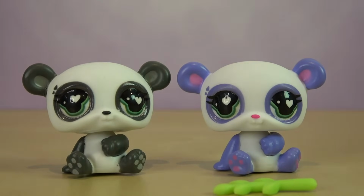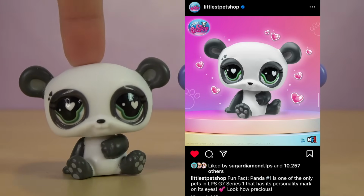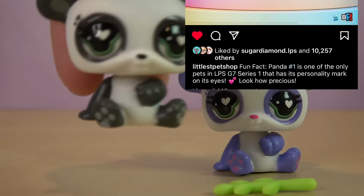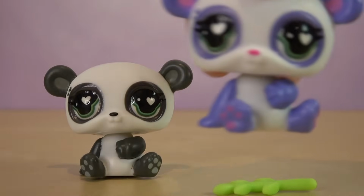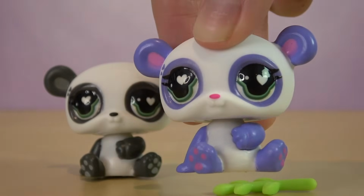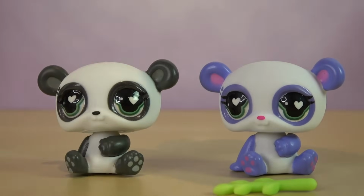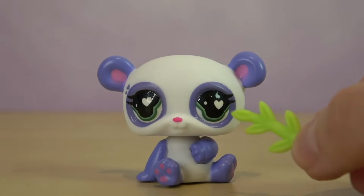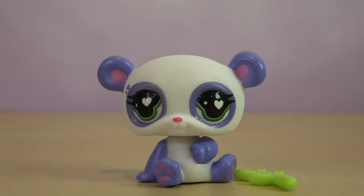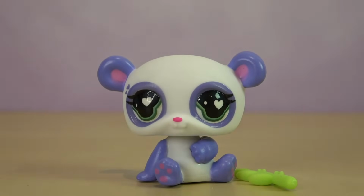Also, what's interesting is that in the promo ads for this panda, it said that this panda is the only LPS to have the heart eye reflection, but this one also has a heart eye reflection. So I'm not sure if they meant just the panda has this mold or just this particular panda. And as expected, its accessory is the bamboo plant, just like the ones for the first panda and the little chameleon. So now we've got a set of triplet accessories.